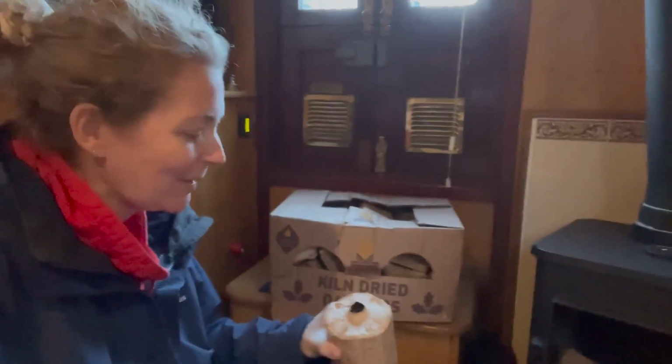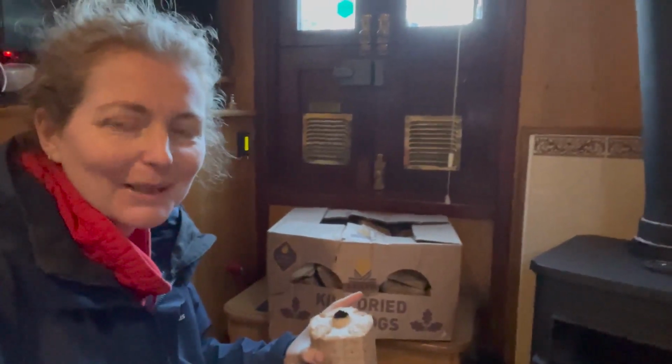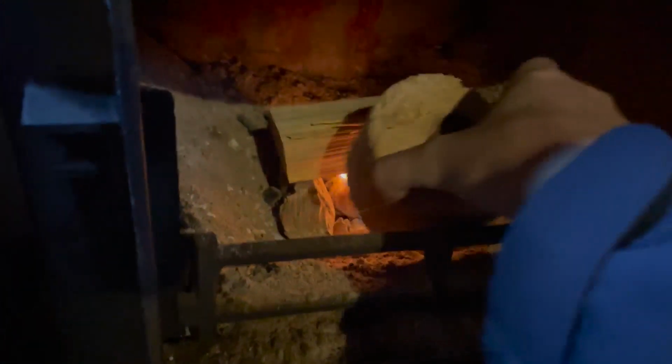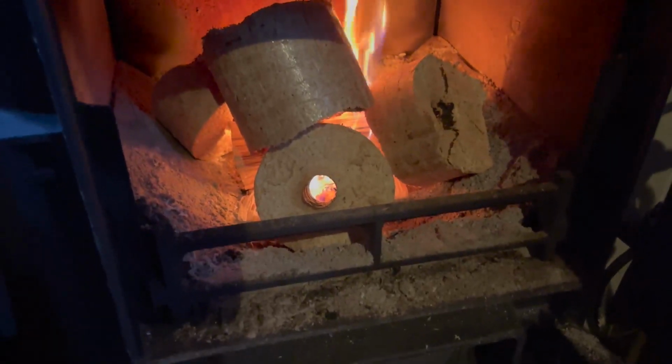So we'll see. So it says to break them up. I didn't realise that we'd have to do that. Break into smaller pieces. So it turns out it's quite easy to break it into smaller pieces. But obviously there's a bit of dust, so I should do this outside and come back in. So it's probably tons of kindling. I hope I've done this right. I guess we'll find out.